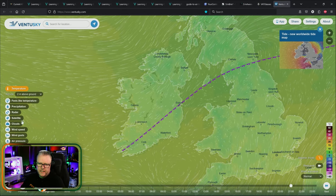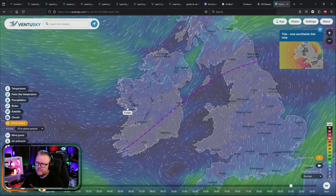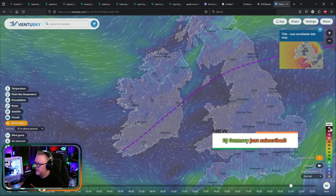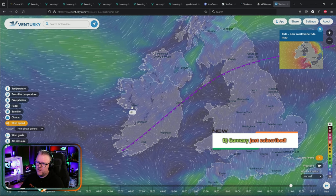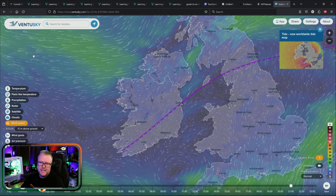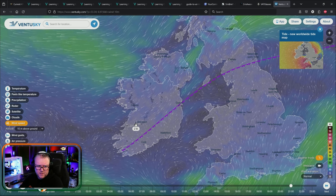So we get to VentuSky, have a look at the wind speed. Hey, good morning. This is current. We can change this to knots if we wish. Go back over here. So here's knots. So yeah, 4 or 5 knots in and around this neck of the woods, right? And again, you can change the altitude, 10 meters above the ground, 30 feet. That's as close as we're going to get it, right?